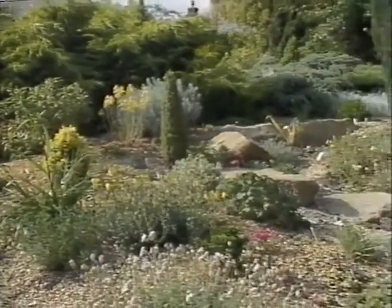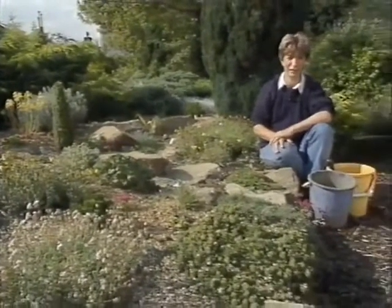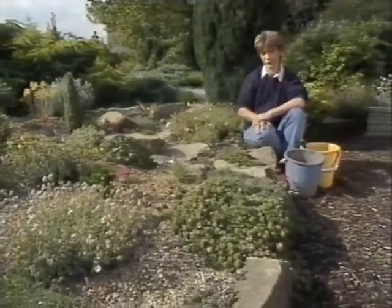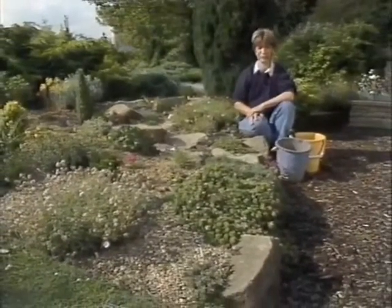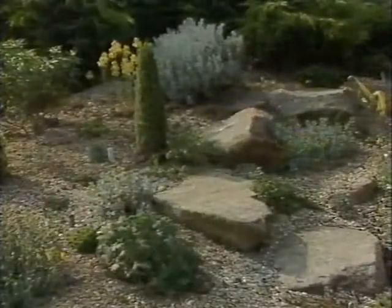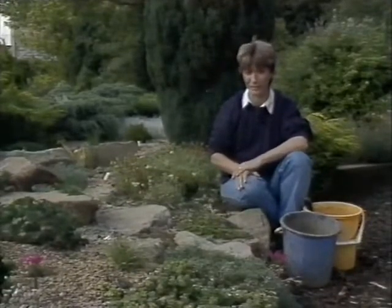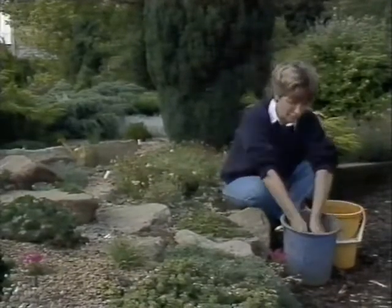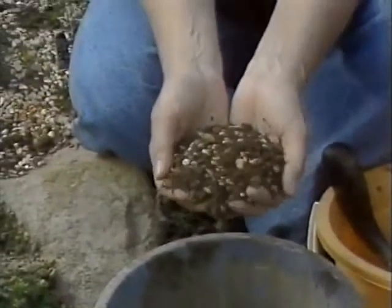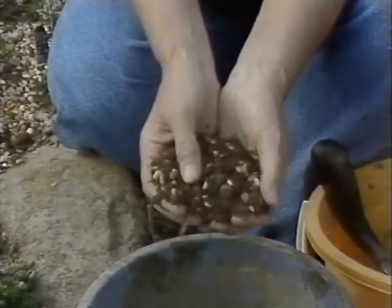If you've got very free draining soil, then it's easy to grow a whole range of beautiful, colourful alpine plants. But even if you haven't, then it's really not difficult to create a small rock garden like this demonstration bed here at Barnsdale. Now, the secret of success with alpines is good drainage, and that means much better drainage than you might think. Look at this. It probably looks as though it's more stones than soil, but it's exactly the kind of conditions that alpines love.